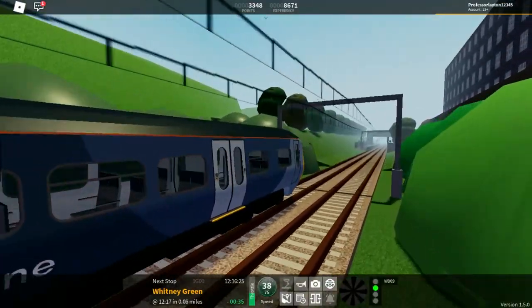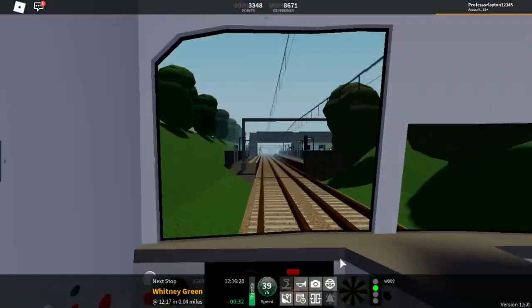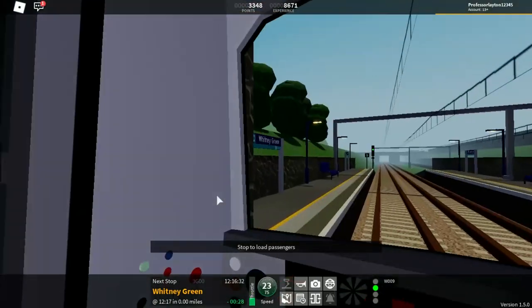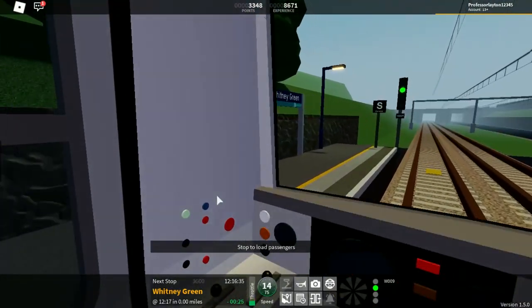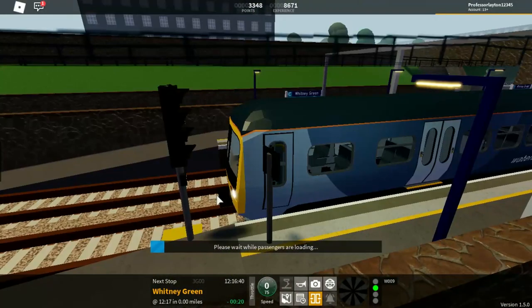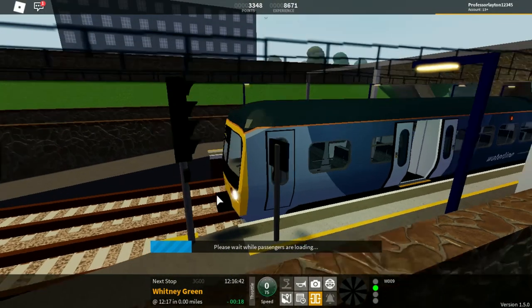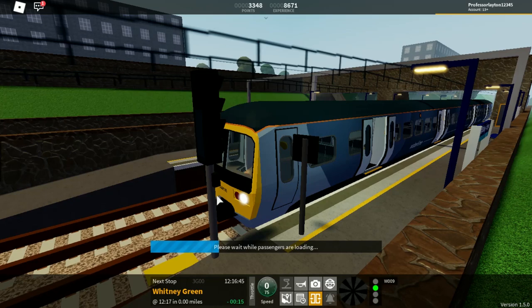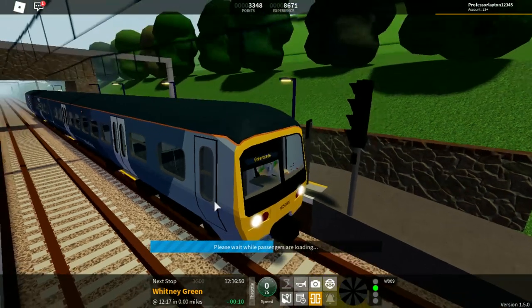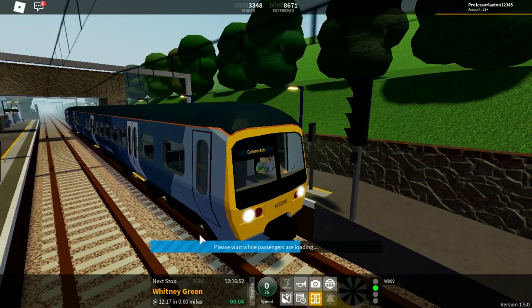As we can see, as we come into Whitney Green Station, the Waterline service to Greenslade only. This train has 2 coaches. We still have the old rebranding on the station signs, but that will eventually get fixed. Door opening animations are smooth as always, and as we wait here we can just see that the modelling is a little bit blocky on the sides. It's adequate for a Stepford County Railway model and still looks like the real life equivalent.